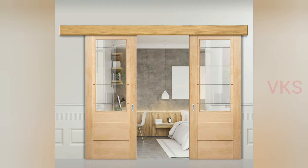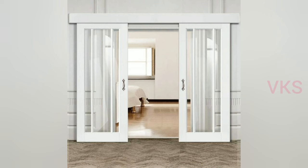Sliding door prices may vary depending upon the dimension, height and width, number of doors, types and material.